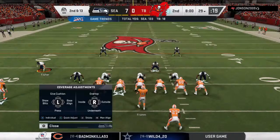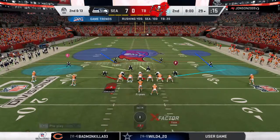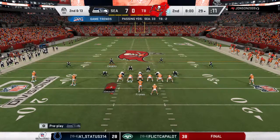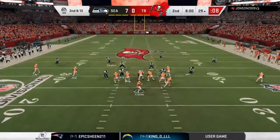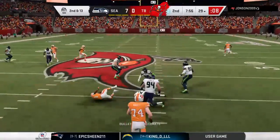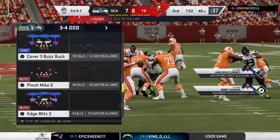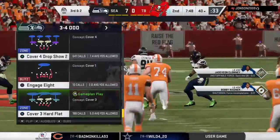So now they have to contend with 2nd and 13 after the first down run goes backwards. Seam 6. 2nd and 13. He completes it to Jones, and he'll bring it up right at the 40-yard line. They get 11 back on that one. It leads to 3rd down.